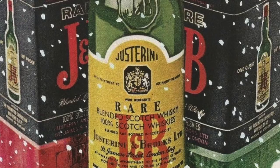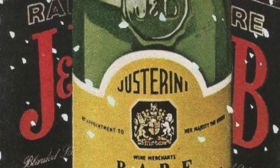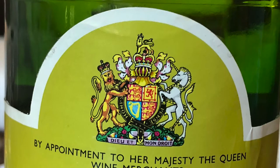In J&B Rare print ads, all the way up until 1971, the top of the label had Justerini listed in a curved font. This does not have that. The earliest this bottle can be from is 1972, which, coincidentally or not, is when Grand Metropolitan bought the J&B Rare brand. So that sets this bottle between 1972 and 1977.